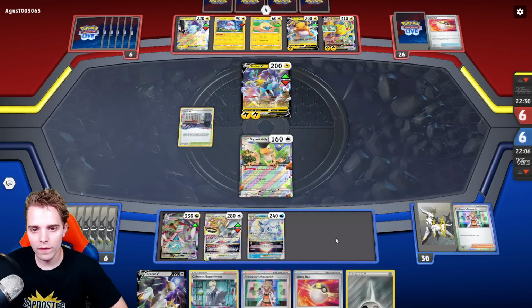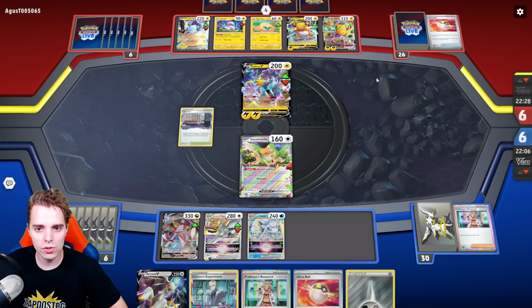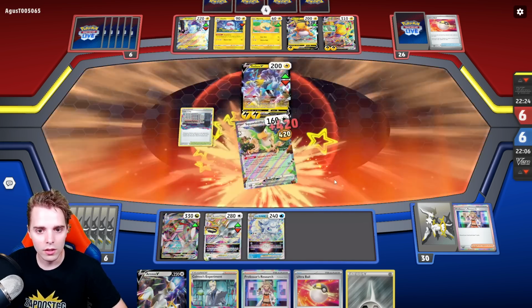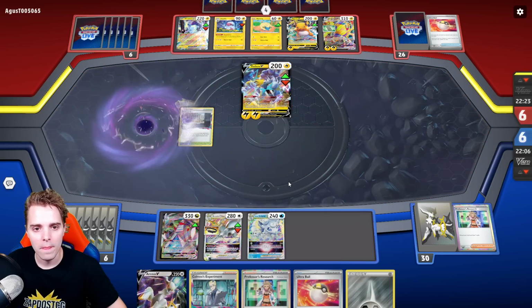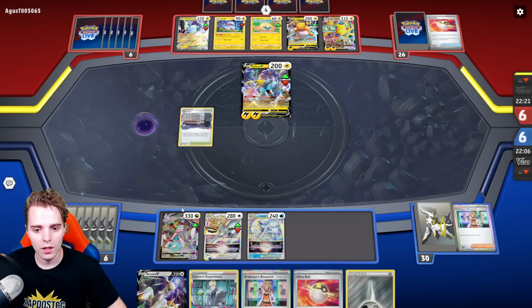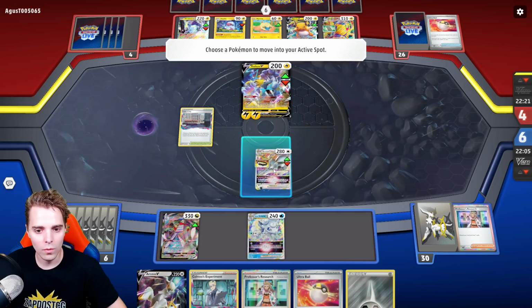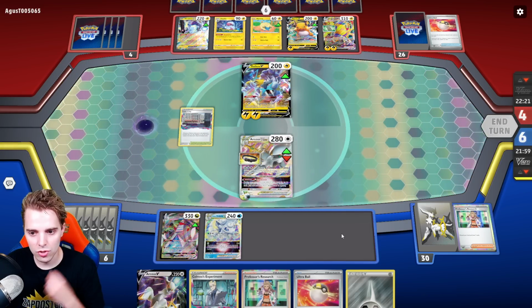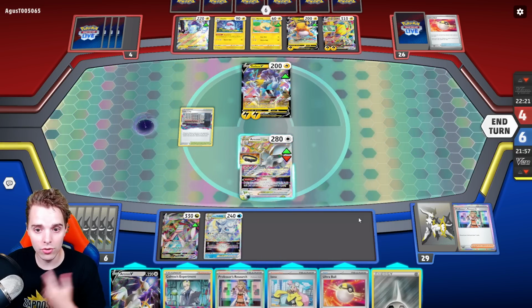If they don't have Super Rod, they're actually done for, because 2-2-2 is going to be way better for us than it is for them. Lightning round to 420. Raikou, what are you doing, man? I'll try to set ourselves up here. So, yeah. Arceus, it's time for you to shine. What do we top deck? Top deck of the turn is an Iono. Iono is also pretty great.